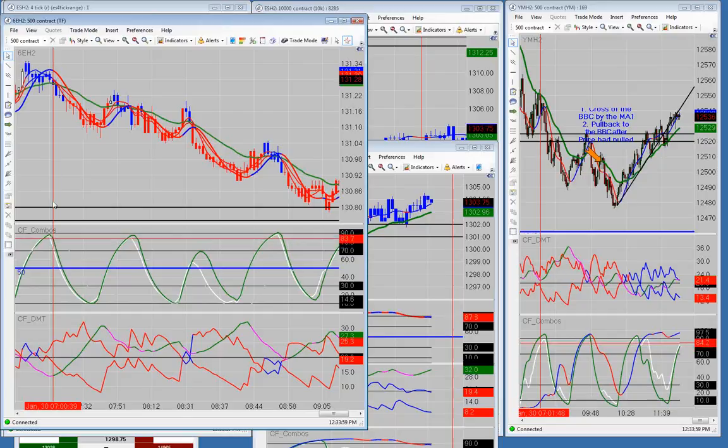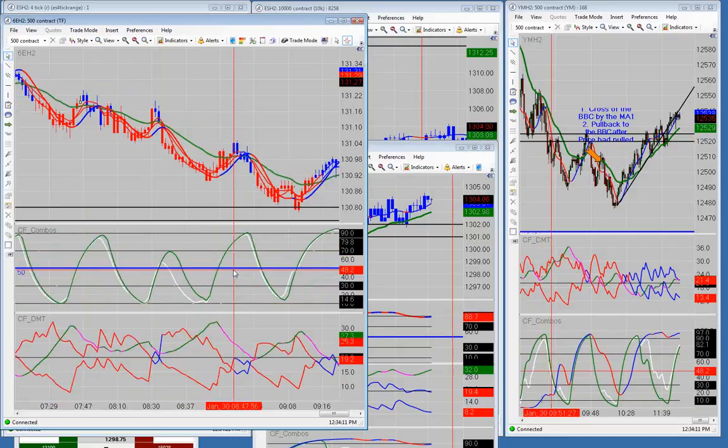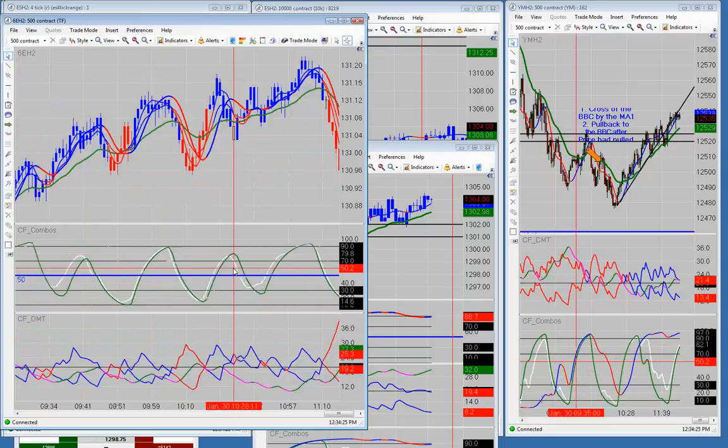You see there's one less line here on the combo, and basically what we're looking for is it to reach one of the extremes, then roll over, and roll over before the green one does. Be on the opposite side of the green one, going up and down and up and down. Look for price to close on the other side of the MA1 and get into the trade that way.